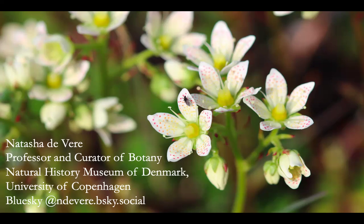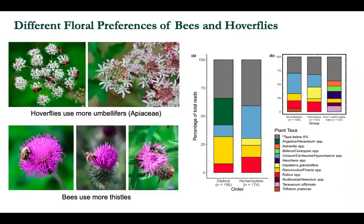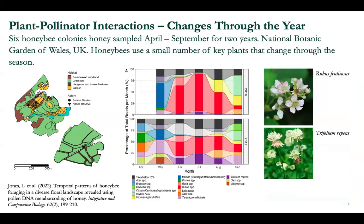Some of the studies, as it's gone through its journey, then stated, well, if it's not totally quantitative, maybe you should just use presence absence. But actually, that's more misleading. If you use presence absence with this data, it's much more misleading, because what most pollinators do is they have major plants and minor plants. And if you use presence absence, then you overinflate the importance of the minor plants.